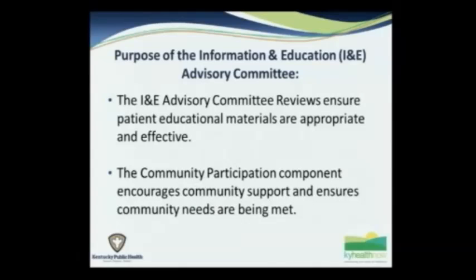So what is the purpose of these committees? The INE Advisory Committee reviews are to ensure that patient educational materials are appropriate and effective. The community participation component encourages community support and ensures that community needs are being met. And as you can see, these things overlap quite a bit, and that's why we've tried not to separate them. But you do need to know there is a difference between the two, and the responsibilities for each group are different, and that's why we have ours set up the way we do, because we want to combine those and make it as easy on you as possible.